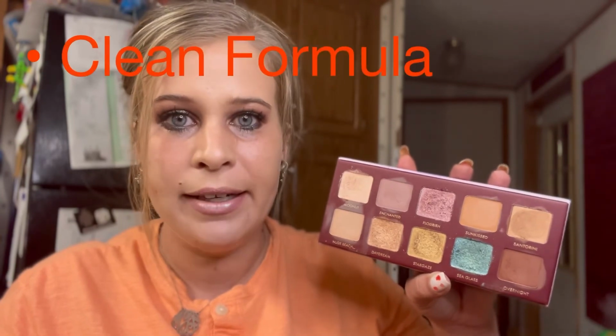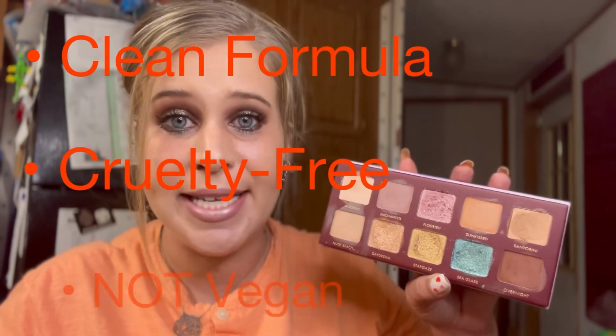According to the company, this formula is supposed to be crease-proof, but I haven't done an actual wear test on this formula, so I will be testing that in the future. This is a clean formula, it's cruelty-free, and it's not vegan.